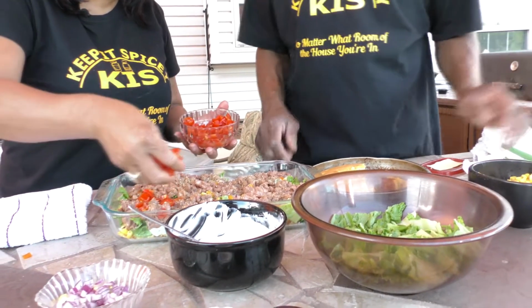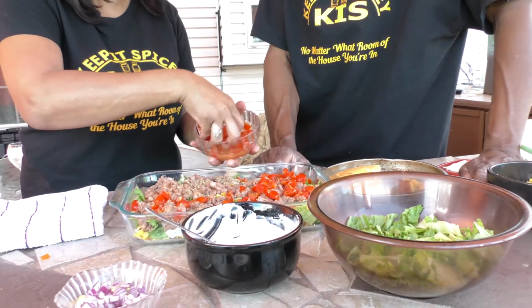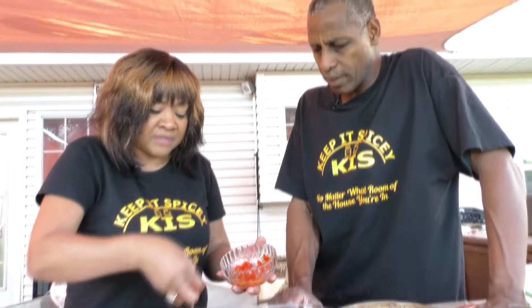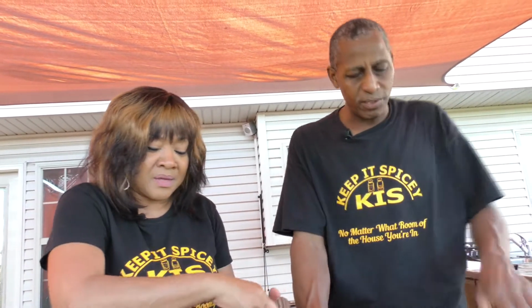So we're going to add our freshly chopped tomatoes. I use grape tomatoes. They're my favorite. And they're a little bit sweeter. Yes, because a lot of tomatoes have a lot of acidity in them. I didn't eat tomatoes until I met my husband, about 24 years ago. 20 plus years ago, so this is my favorite, so I thought I'd add this to the salad.